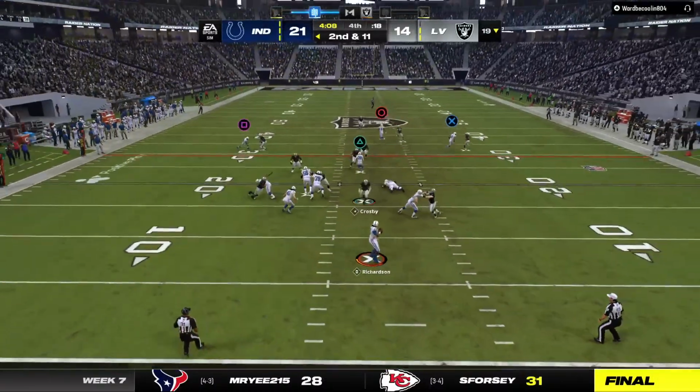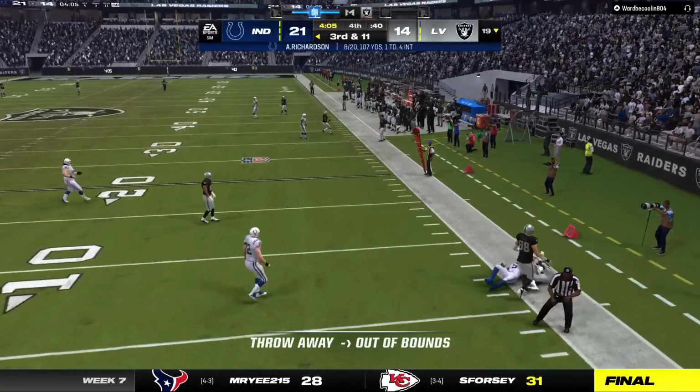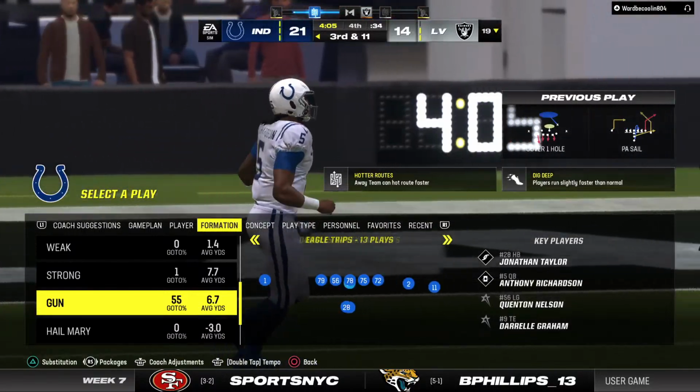Richardson looking to throw this. Rolling to his right. And he'll just get rid of it. And a smart play there. He's probably saying, I wish I would have done that on the last drive instead of throwing the interception.